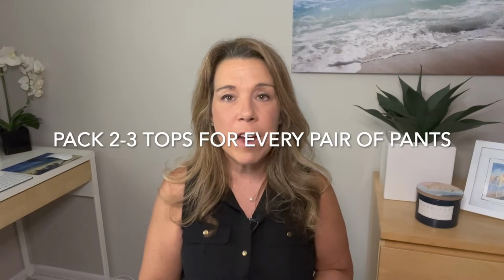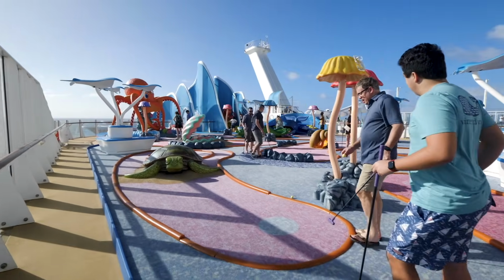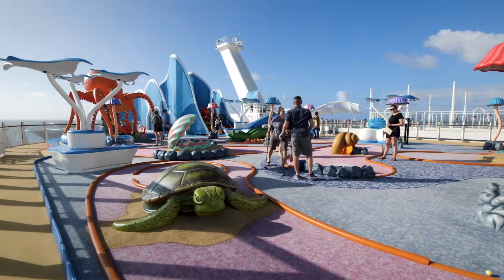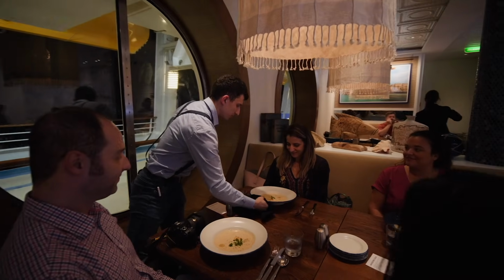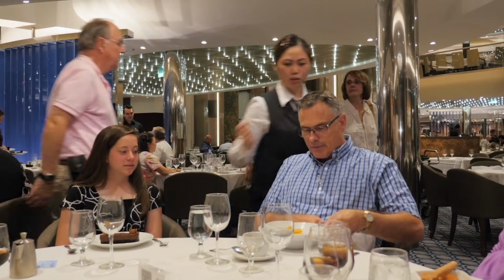Number 2, bring 2 to 3 tops for every pair of shorts or pants. And the reason is that you just don't need as many pants or even pairs of shorts as you think. And this applies, I think, to men and women as well. And when I say pants, I mean jeans as well. For many cruise lines now, on the casual or even the smart casual evenings, you can wear jeans. So if you're comfortable wearing that at home, you can wear that on a cruise.